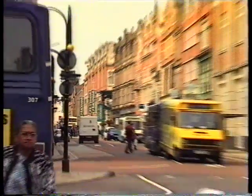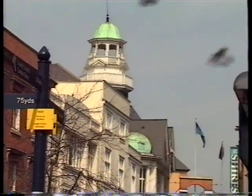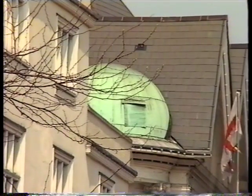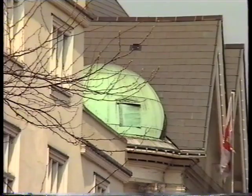And opposite you can see the Shires building. The Shires with that green copper dome. That was on the corner. Some people remember Principles as having a Hudson's bookshop, and originally it was built in 1904, designed by Stockdale Harrison, the man that did the De Montfort Hall, and he designed it for Israel Hart.